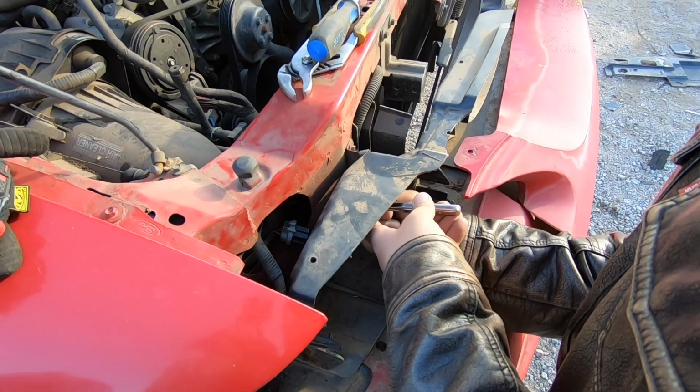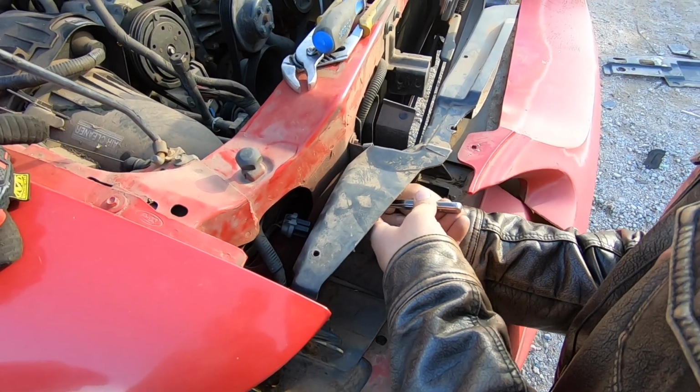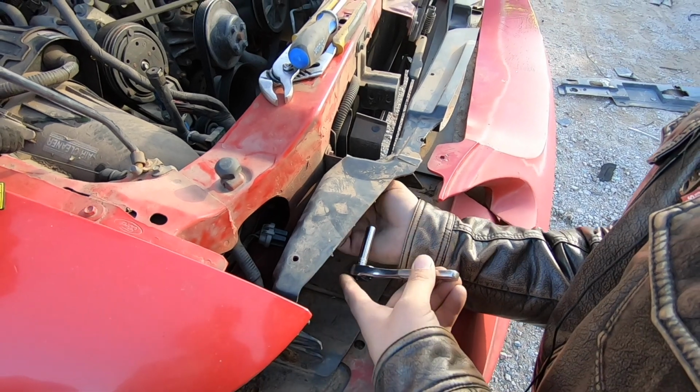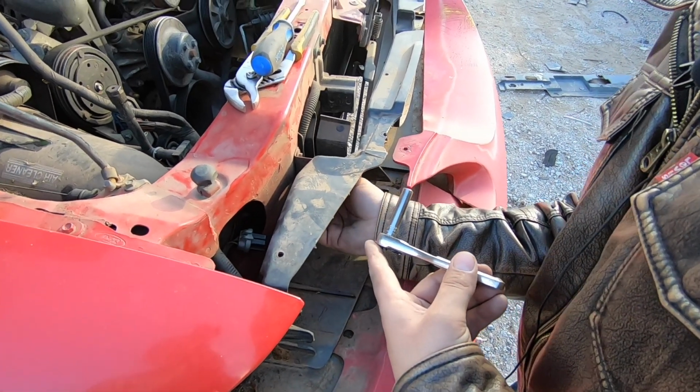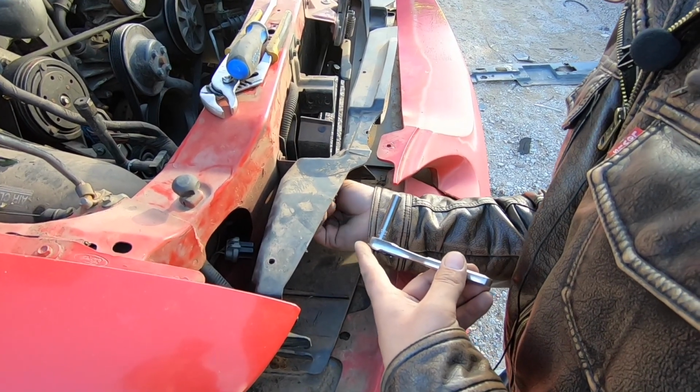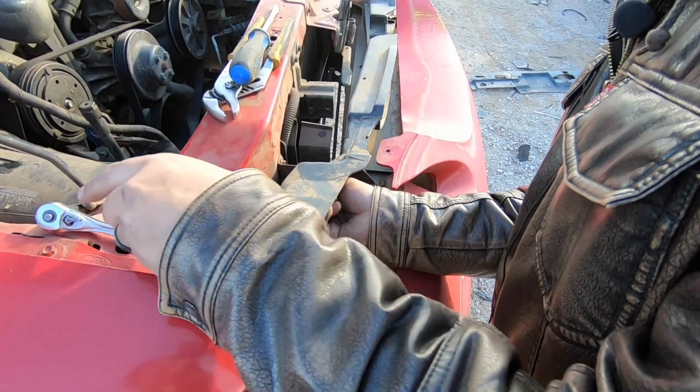We are taking out what should be the last bolt in the header panel. I couldn't help it because, you know, I don't know if this is going to be here tomorrow or next week. I don't want to risk it. I'm about to leave for vacation for about a week to Oregon. And I'm here today, I'm here right now.